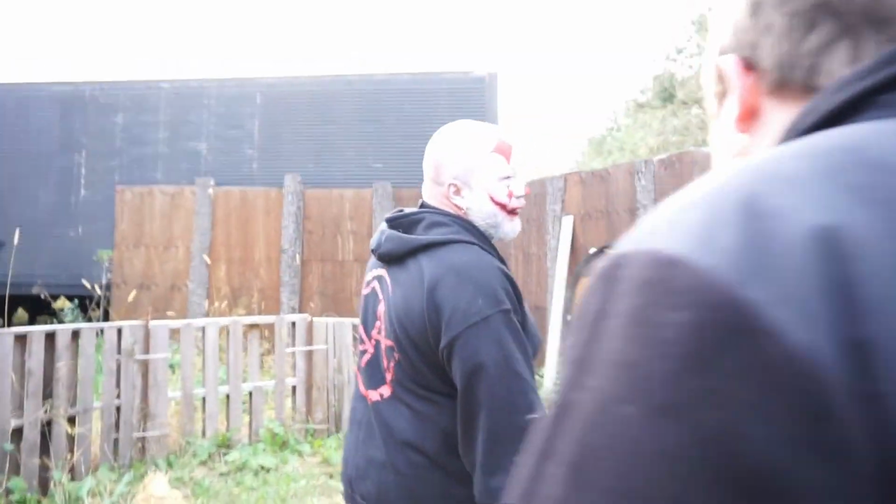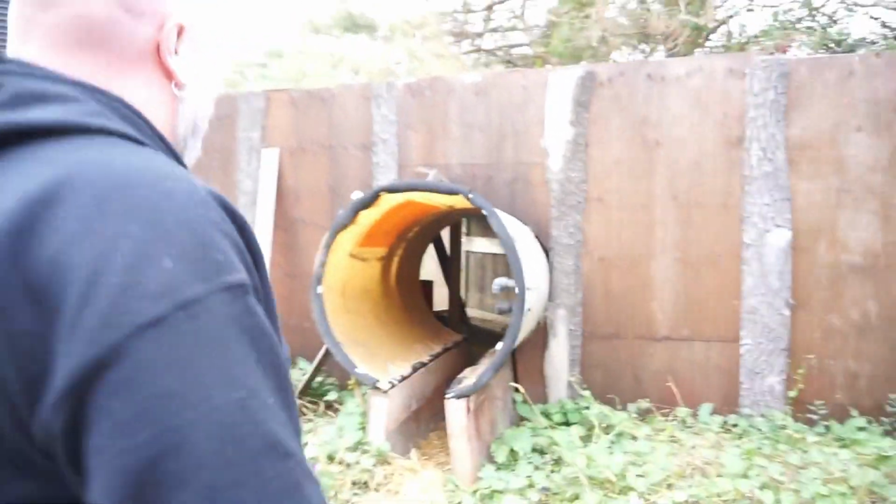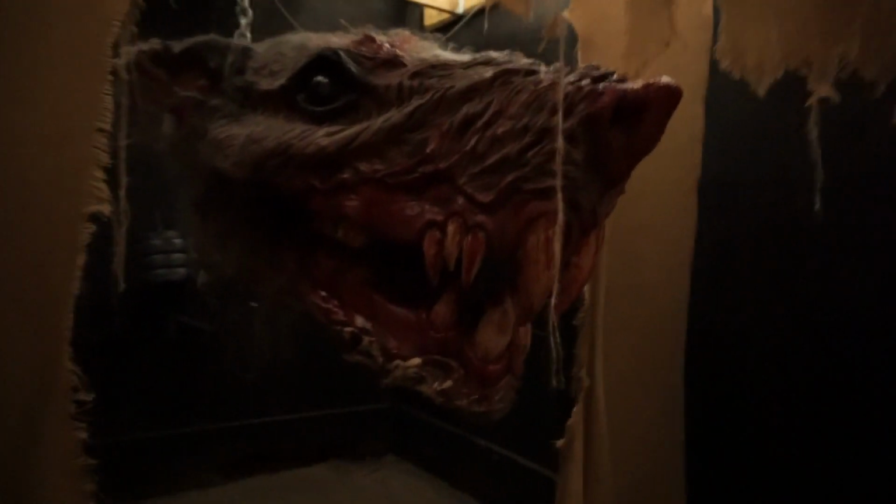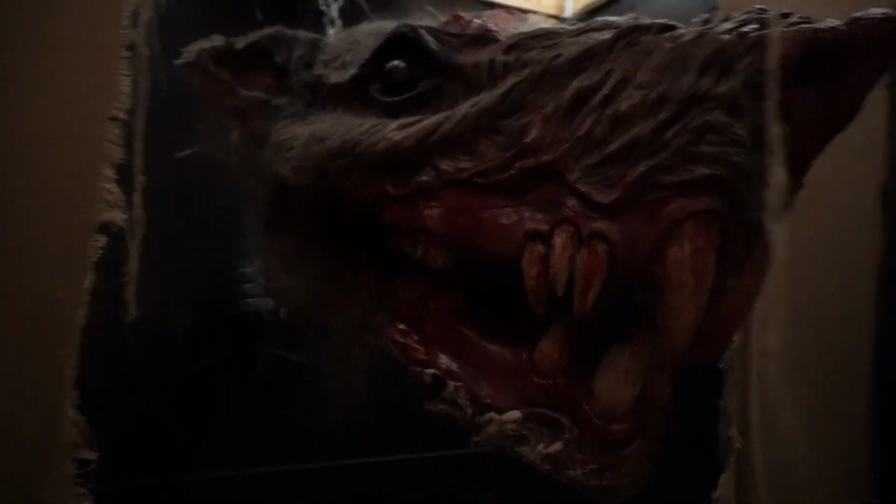This is the claustrophobia one. Gotcha. This is where you get into tight quarters and everything. Nice. If you're claustrophobic, be careful. Oh yeah. So when you're coming through and it's dark as hell, lights flash on and you get a giant rat that comes at you.